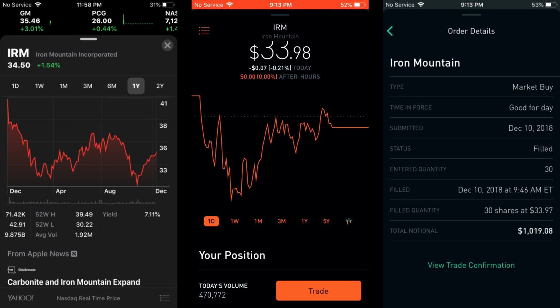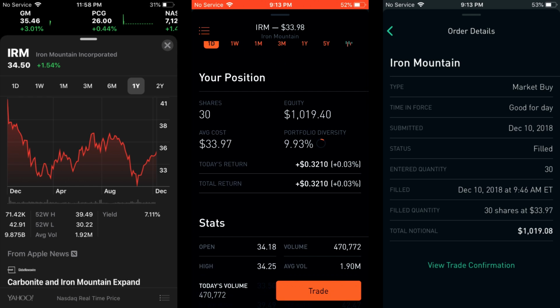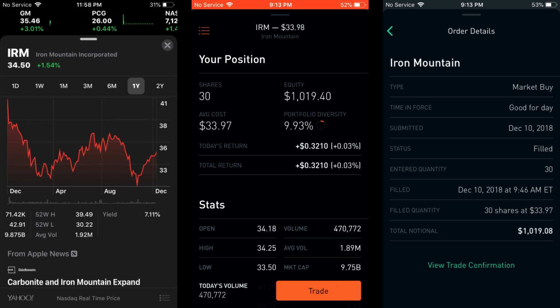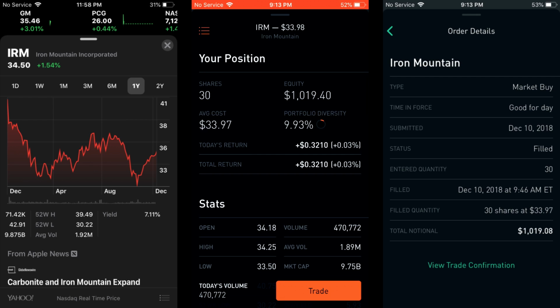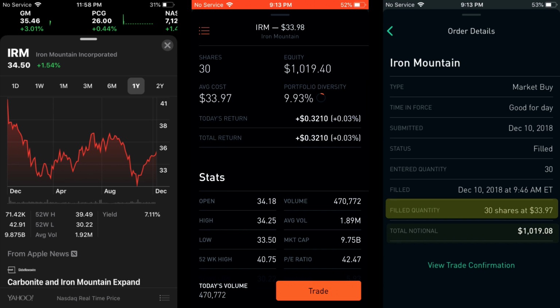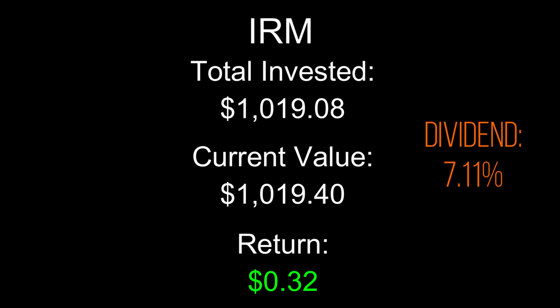Our next stock was Iron Mountain Company, or IRM. In 2014, Iron Mountain reorganized as a real estate investment trust. One of the requirements of a REIT is that it must return at least 90% of its taxable income to shareholders in the form of a dividend. We bought 30 shares of Iron Mountain at $33.97 for a total of $1,019.08. It's now worth $1,019.40, and the dividend is 7.11.